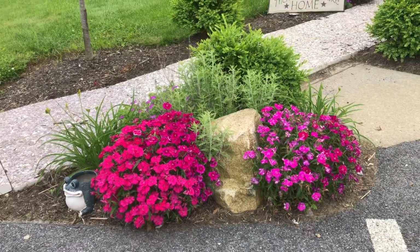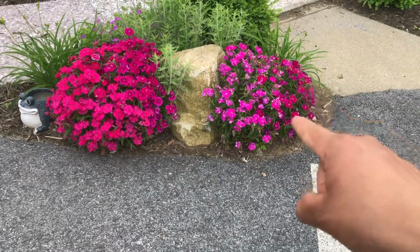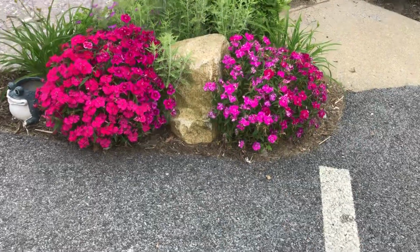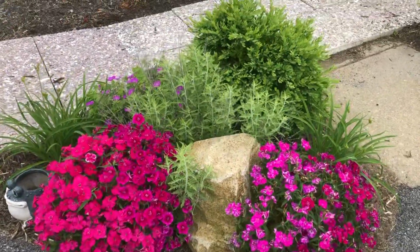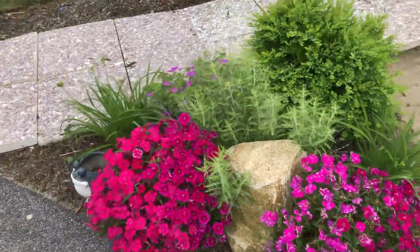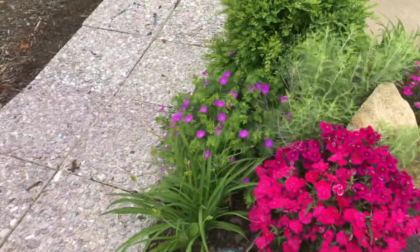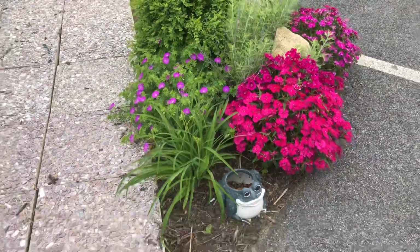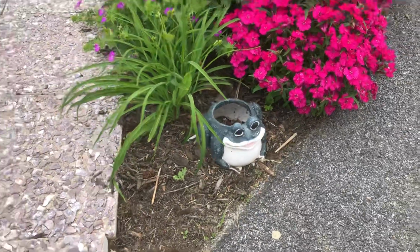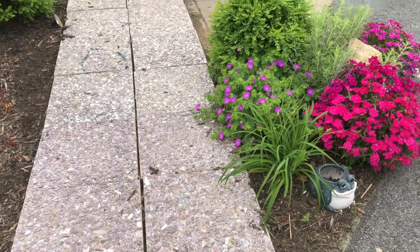All right, so up here I got Dianthus. So each one, there's two, and they make a nice little round ball. Love it. Got the Russian sage right there coming up. The daylilies on each side. The Boxwoods. The geranium, the Max Frei geranium. The little toad pot thing. And the geraniums are doing what I wanted them to do, which was go onto the walkway.